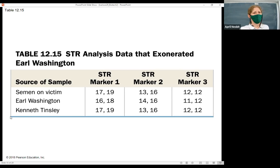And then later they found that Kenneth Tinsley was the criminal, and they did DNA analysis. You see that all 6 match. With current FBI, they typically want, I believe, 21 matches to be considered likely to have done it. So the standard has changed over the years as we get more information. But this is only showing 6 matches, just to simplify it.